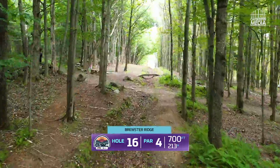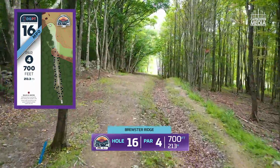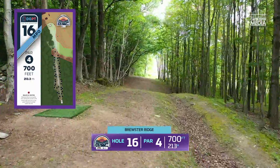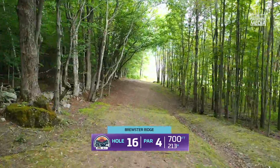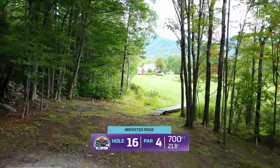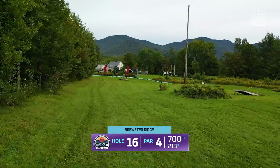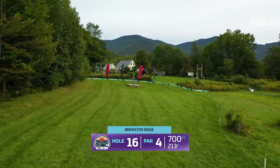Hole number 16, one of the deciding holes on the course. What an exciting hole to start the finishing stretch on. Dead straight for about 400 feet, I'd say. And how far do you think you have to get a birdie look here? Wow, I mean, to get a birdie look, you have to be in such a good spot, like up on the hill on the left side, probably at least 370 in distance.